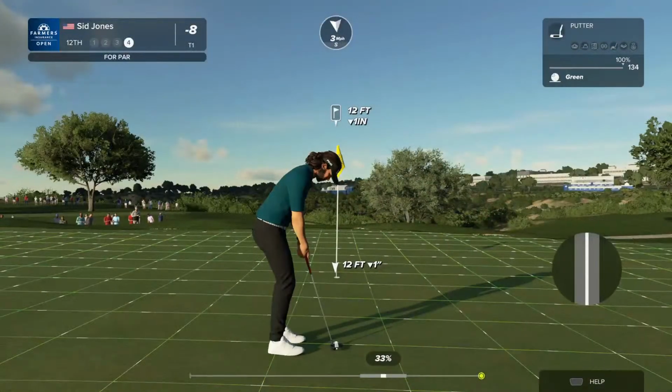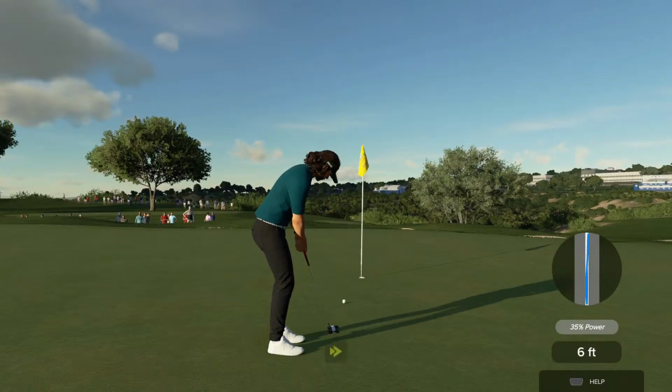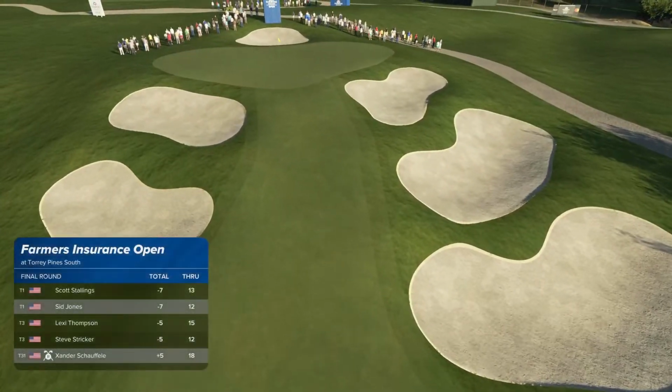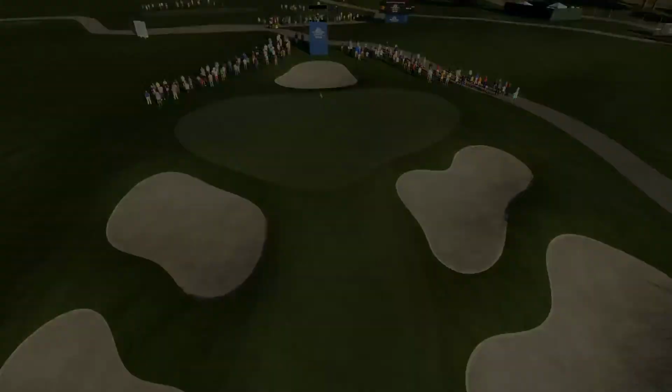Okay, safely on the surface, a chance for a putt to be holed here. Oh, a lovely opportunity to save par here. Steady on. That one goes down for bogey. And now -7 for the event.